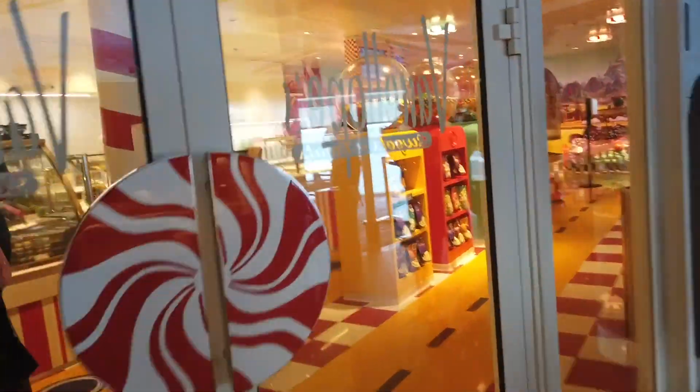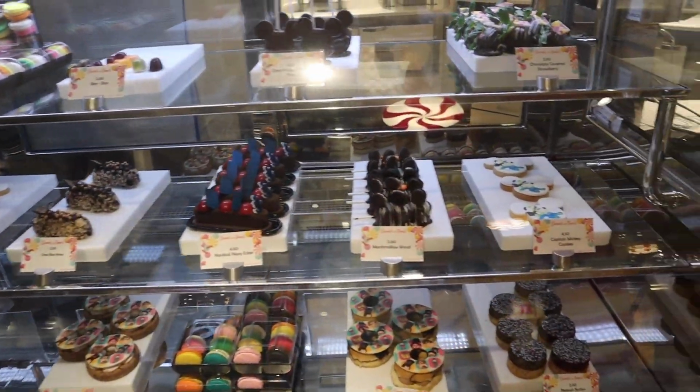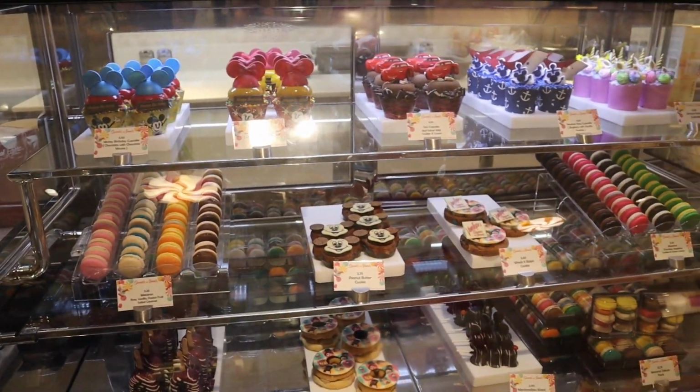Now we're walking into Vanellope's Sweets and Treats. This is an additional cost to buy these specialty treats and gelato, but the price really isn't that bad. It's a decent price, and the treats look great.